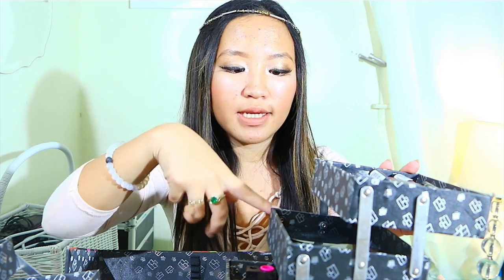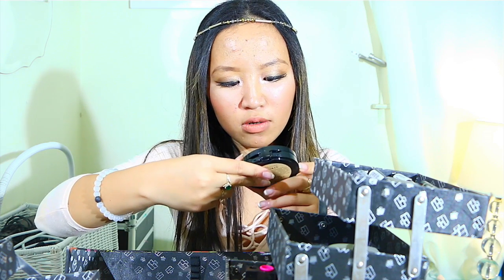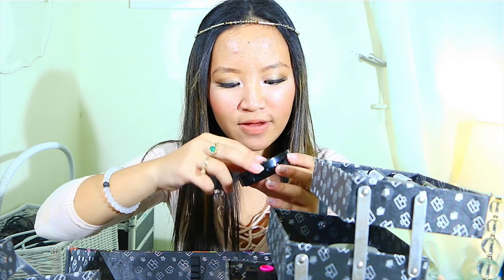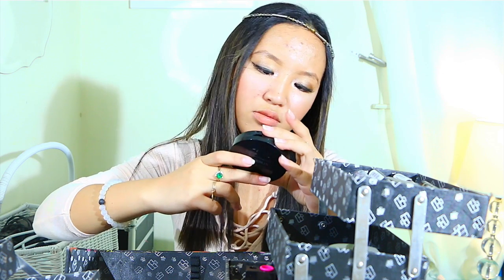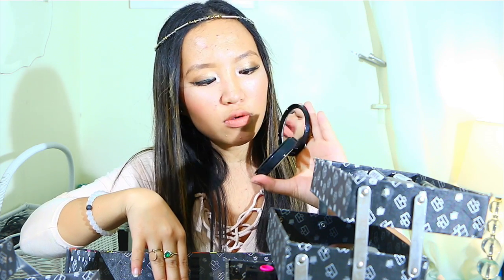Staying on this side in this center basket, I guess you could call it, I have this Bare Minerals Bare Skin Perfecting Veil, I don't know how to pronounce that. But I basically got this powder. I love it so much. My dad got me this actually, and I don't use it too often, but when I do, it's very effective.